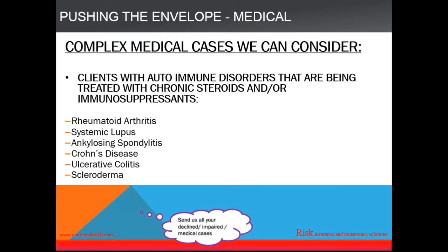And then some of the cases that you'll see that are going to be very difficult to underwrite in the traditional marketplace are clients that have any type of autoimmune disorders, especially if they're being treated with steroids or immunosuppressants. And these cases are going to be your ulcerative colitis, your Crohn's disease, your rheumatoid arthritis. These are all types of cases that we can make offers on today.